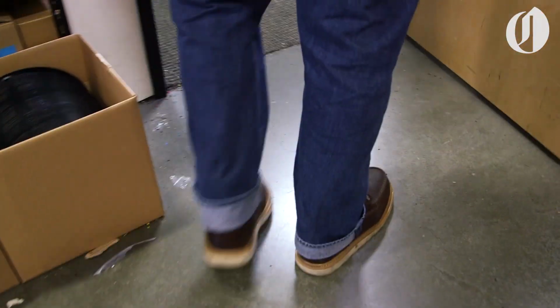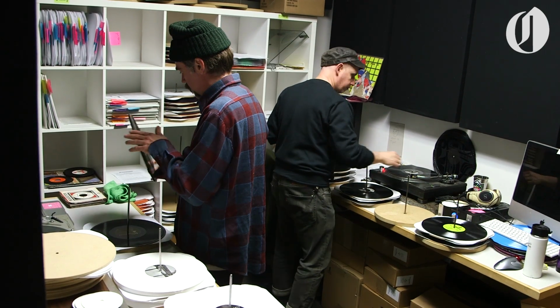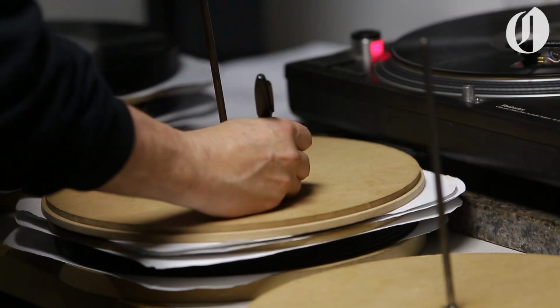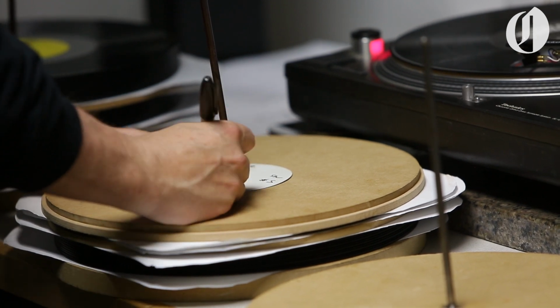All the records are brought in here on spindles. They are all visually inspected for flaws. I'd say maybe 1 in 20 are listened to, just to make sure that the audio is sounding nice and clear and holding up. That's what these guys are doing.